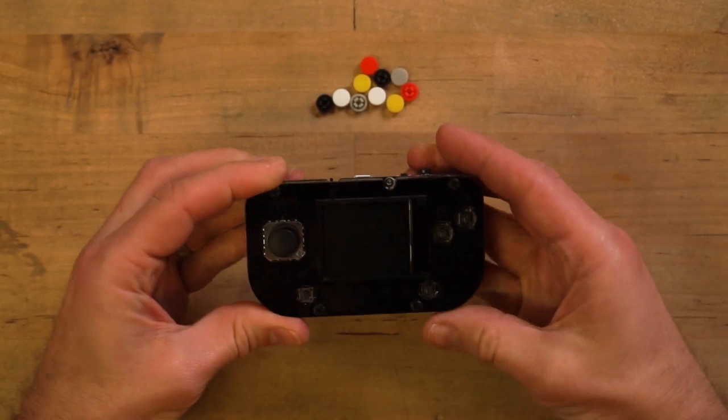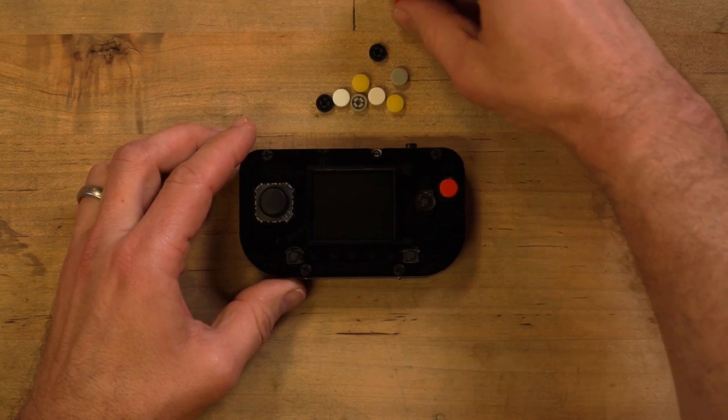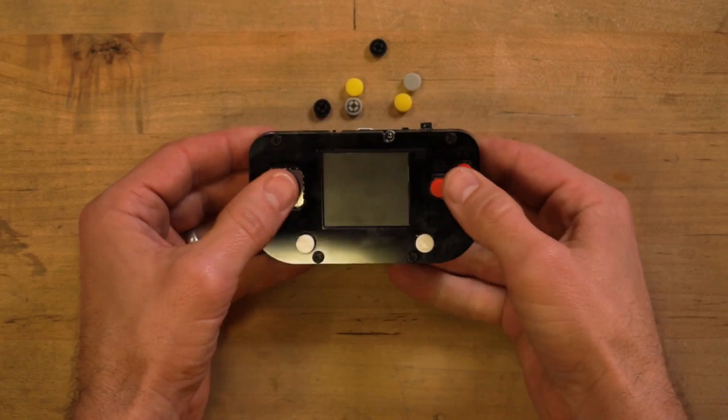And then you get to have the fun part of picking out which colored buttons you want to put where. And those have little square ends that register with the button caps. Just twist a little bit if you need to before popping it on. I'm going to go with a two red, two white color theme. There we go. Look at that beauty, ready to play.